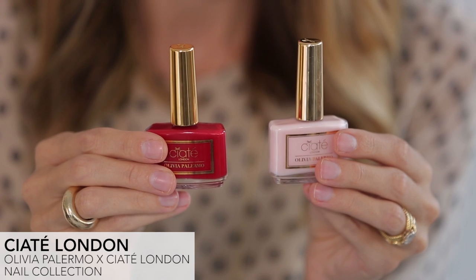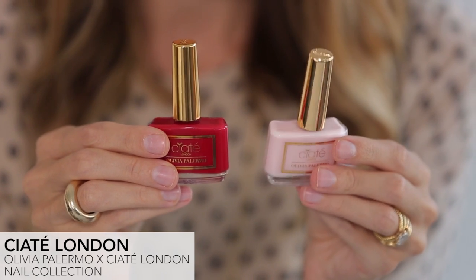So excited to show you about this new collection from Olivia Palermo and Ciate London. These are Olivia's picks of nail polishes, and she tells you why on the back each of these are her picks. This is my favorite, it's nude, and she says it's her off-duty nude, and this is her go-to red. So we have four shades, and it's everything so chic and so simple about Olivia. How can you not love it?